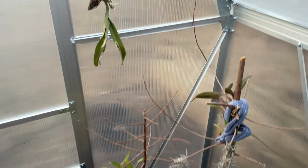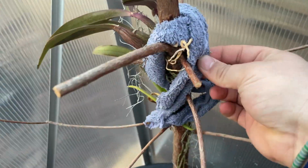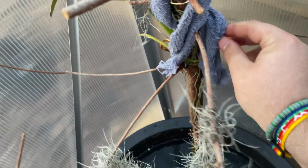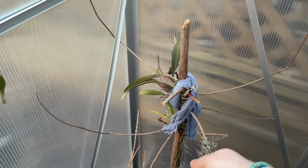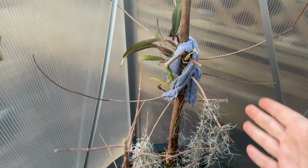If I turn you around, you can see I've started watering the orchids again, except for this one. But I have been wrapping this old piece of a towel. You can see it holds water fairly good, actually. See if I squeeze it, water comes out. And what I'm actually doing is watering the orchid roots that are on the bark instead of just having to, you know, hit it with a hose like this. And I am just letting it do that instead.